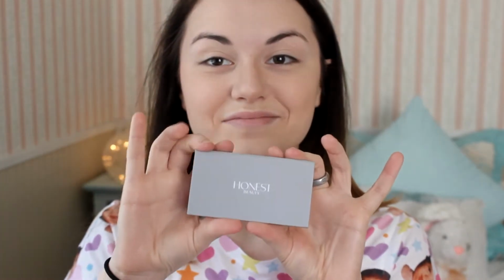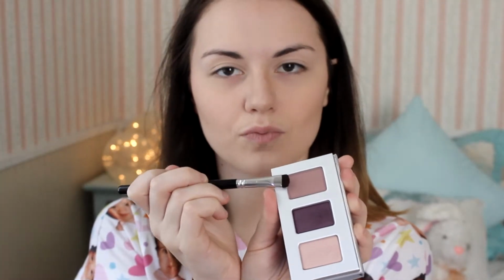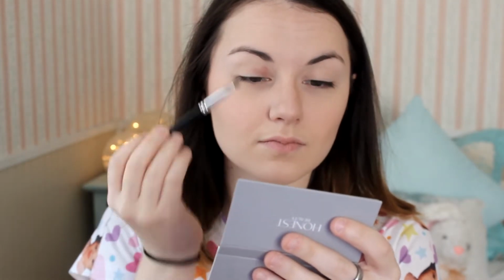Now I'm gonna take the Truly Magnetic Heather Mauve palette and I am going to use the medium shade of the purpley colory thing and dab that on. Oh God, okay. I'm gonna dab that on my eyelids and yeah. What am I doing?